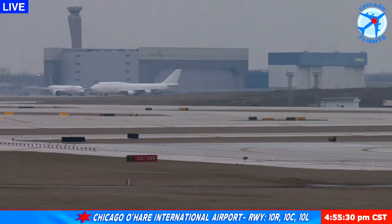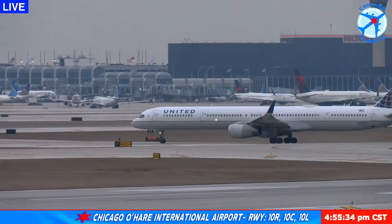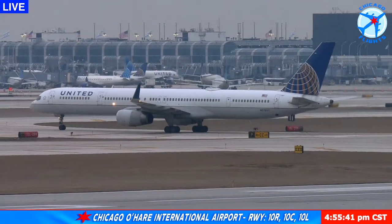Departure 126.62. Fox out of Boeing. 9 Charlie, Fox out, Miami, contact 126.67.